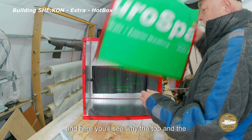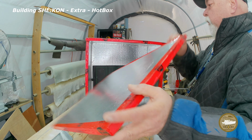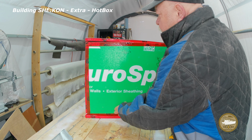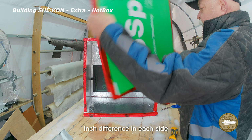And here you'll see why the top and the bottom are an inch and a half or so longer than the sides. If I could only figure out which way is up. There's actually about 3/8 of an inch difference on each side.